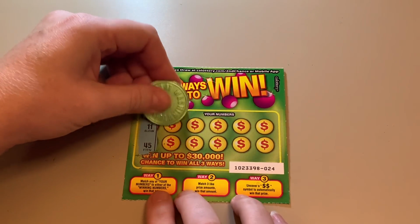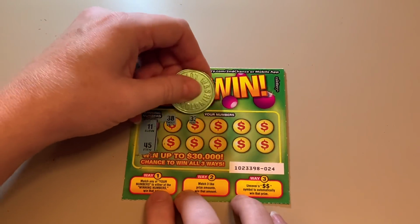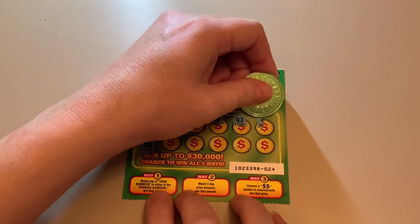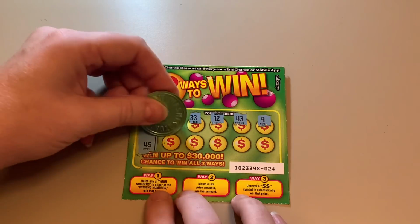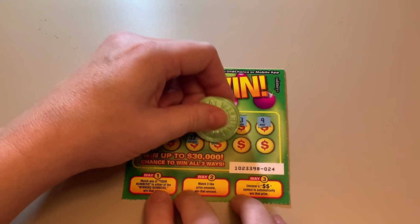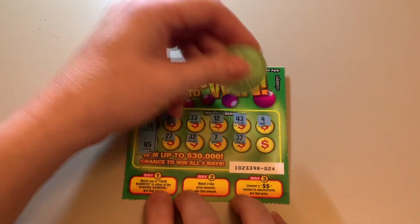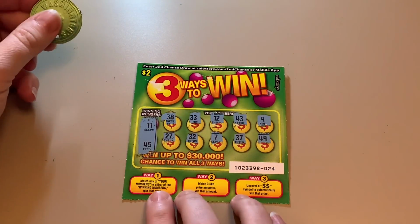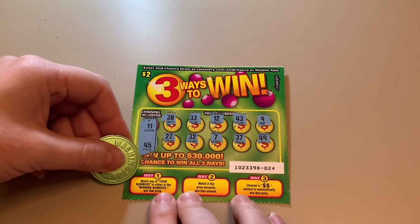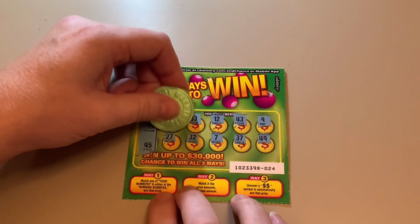11 and 45, 38, 33, 12, 43, 9, 27, 32, 7, 37, and 49. So no match with your numbers, no double dollars. Match three like prize amounts. All right, let's see what we got here.